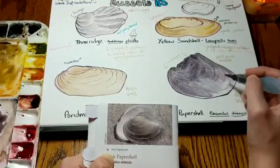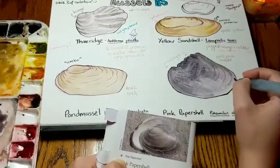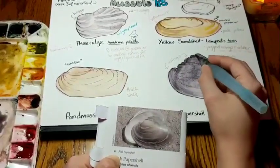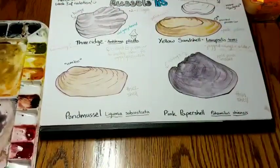Hi, Cody. Oh, yeah. Boom, boom, boom. That sure is a mussel. Okay, so we got our mussel dude in. He's looking real pretty. He or she. I guess we don't know the sex on this one.